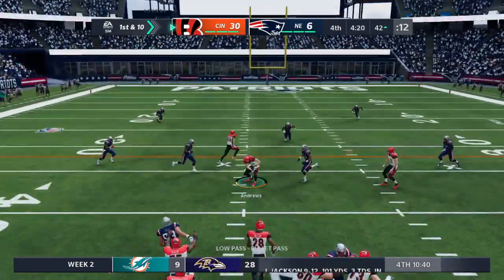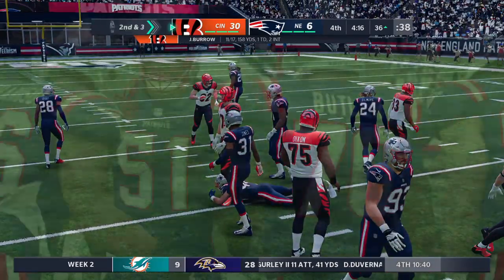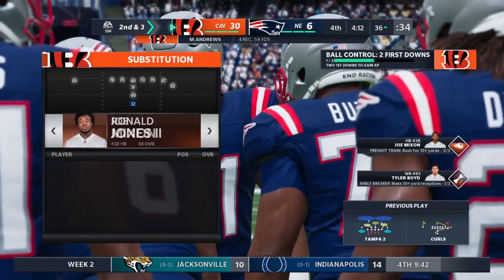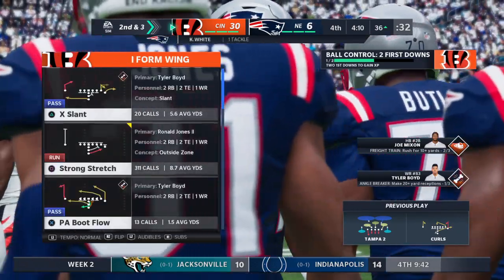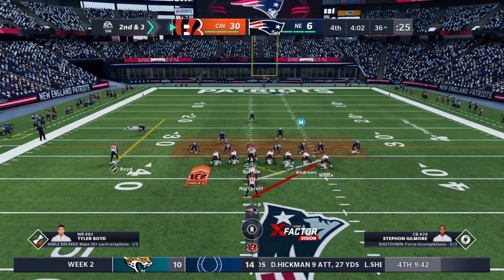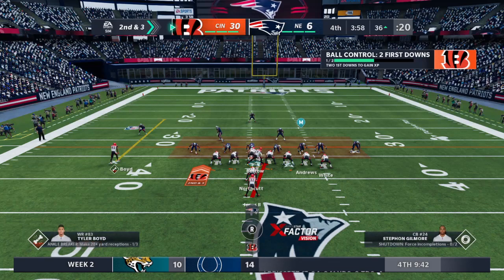On 1st and 10, Joe Burrow throwing into traffic there, and that's complete. 7 yards, the pickup on the pitch and catch. Now that's staying ahead of the chains. Really good pickup on first down, hitting the tight end there. Now it brings up a 2nd and manageable. Just found a hole in that zone.